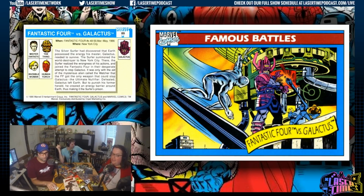Though Surfer turns on him too because he falls in love with Alicia Masters, or she convinces him humanity is worth saving. And so Surfer is imprisoned on planet Earth. A bubble is put around Earth by Galactus, and he cannot leave it, which is kind of the status quo for him for about 10, 20 years.